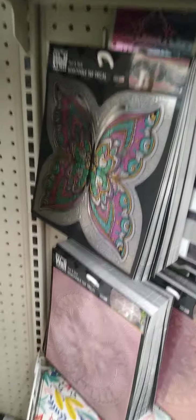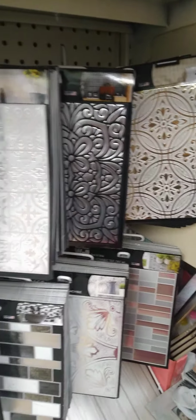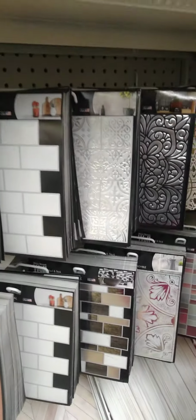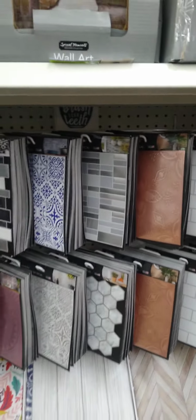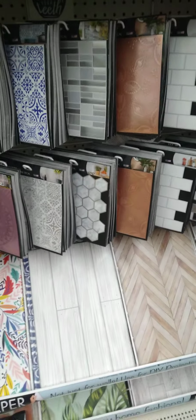I really love how they have the wall decor so nice and neatly displayed in this store. There's just so many to choose from. These are nice to kind of spruce up any room, your kitchen, your bathroom, a bedroom. I really love that. And then they have the wallpaper ones as well down under. I just love how organized this is. So many to choose from. So if you're trying to update something and you don't want to pay a lot and you only need a little, try checking out your Dollar Trees.